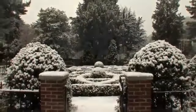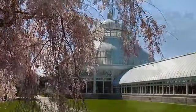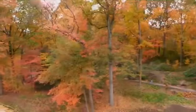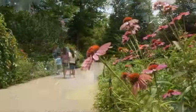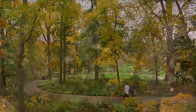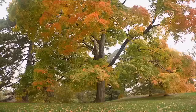From winter to spring, summer, and fall, there is always something glorious and new to experience at the New York Botanical Garden. It's a destination that delights the senses and opens up a world of imagination.